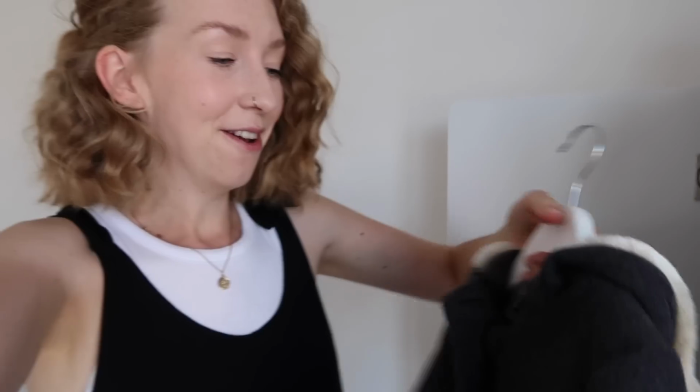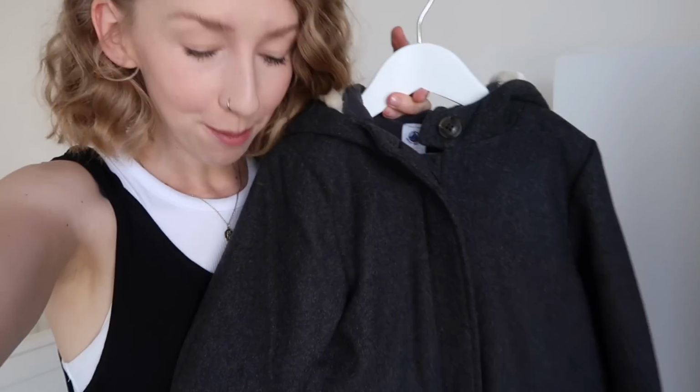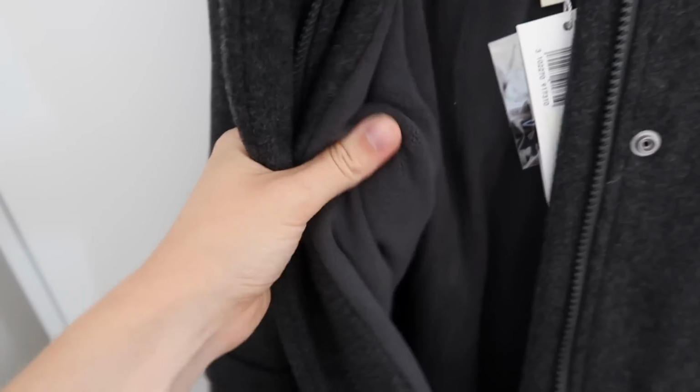She's not gonna need it now, but as there was a sale, I thought I'd get ahead of myself, because in about a month or two's time, she's gonna need a coat, and I found this in the sale from the same brand that I got her hat from. Got a zip and poppers. It's lined with fleece, so it's extra warm.